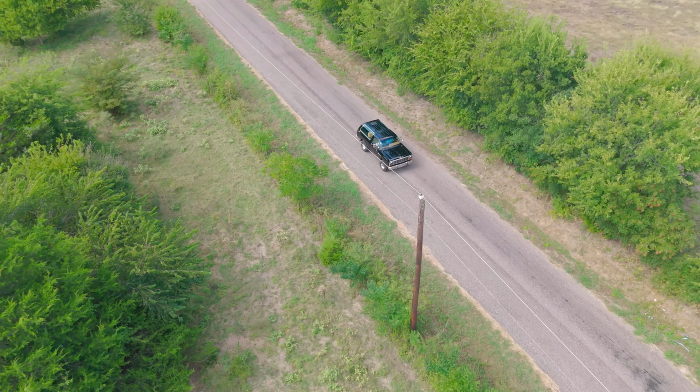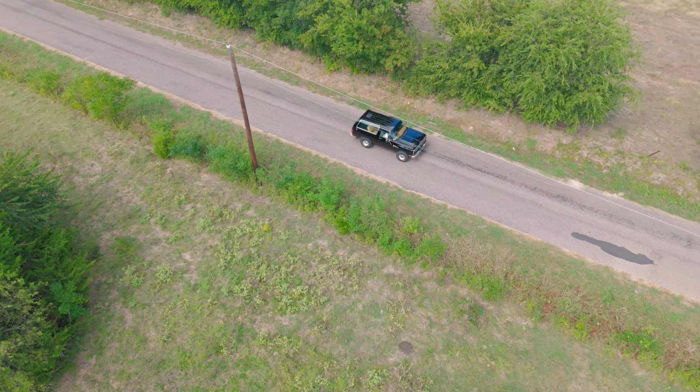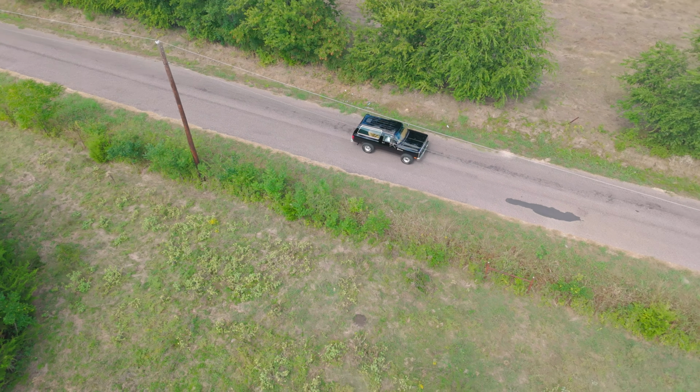This one being a 360 automatic AC, it's already got a lot of good components to it, and being black on the exterior, it's just a good looking truck. The exhaust is not very loud. It has your single exit exhaust over on the passenger side back there, so not crazy loud on the exhaust. You really hear more motor than you do anything.